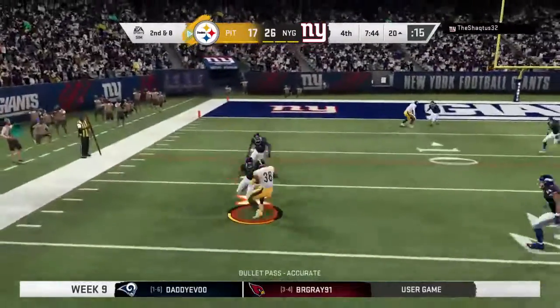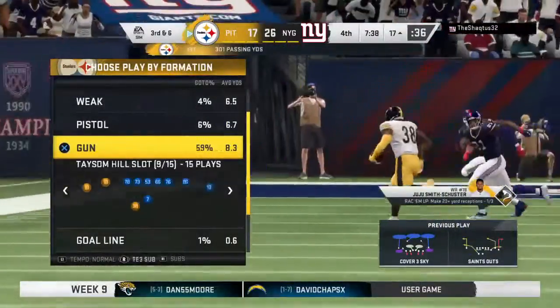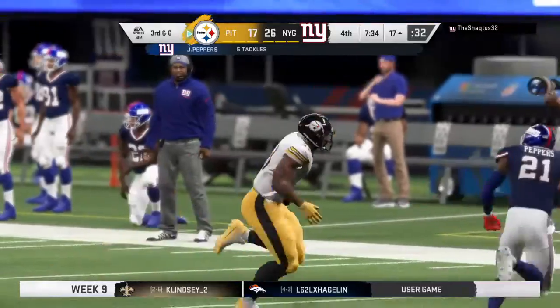Brissett now. That one into the hands of his tailback, Samuels. And he'll get it down this time to the 17. Call it a gain of 3. And that's going to lead to a 3rd down.